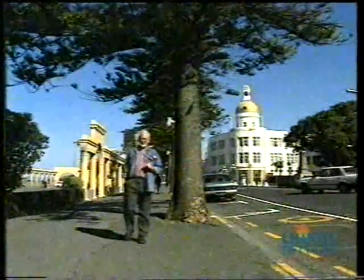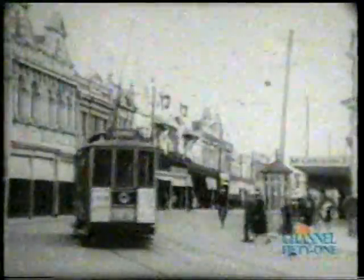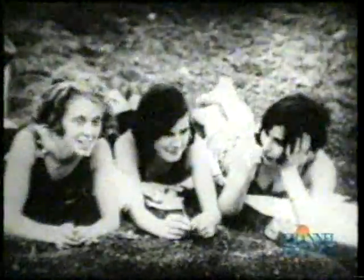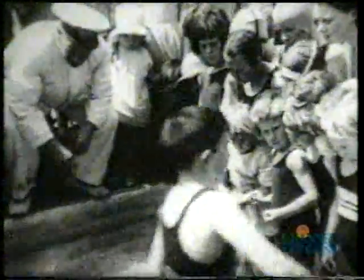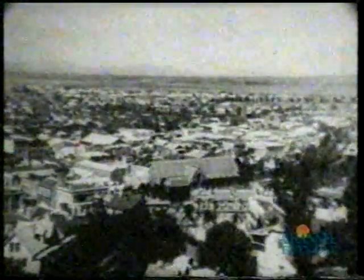The Napier of today is very different to the Napier of 1931. It was a town that seemed to have more than its share of disasters. But nothing could prepare the people of Napier and Hawke's Bay for what was to happen on the morning of Tuesday, February the 3rd, 1931. It was and is New Zealand's worst natural disaster.